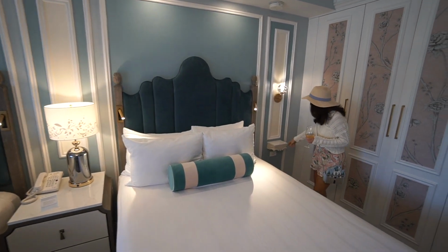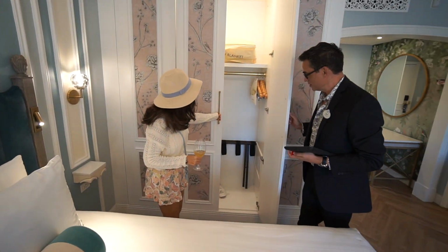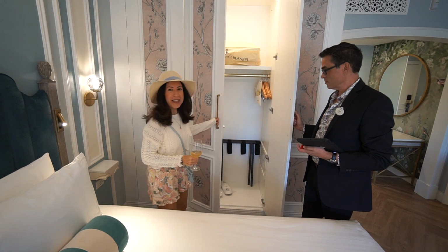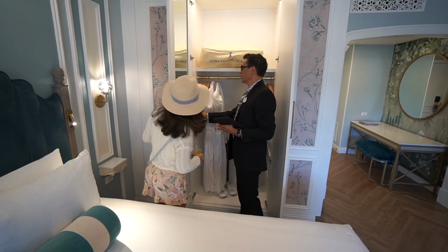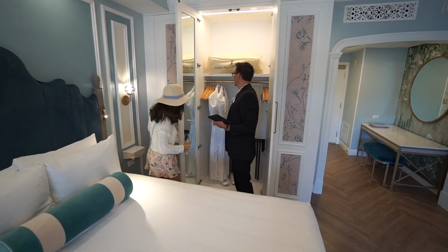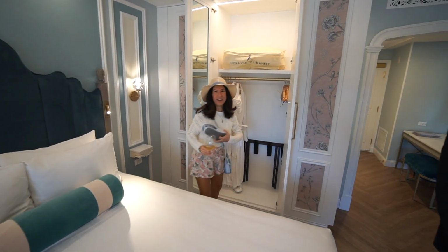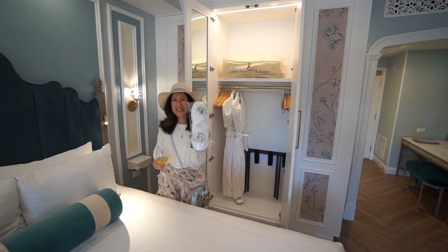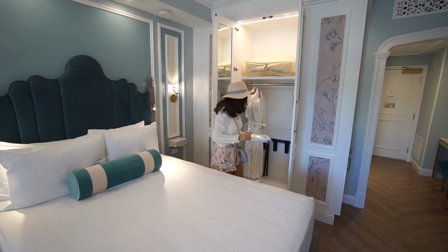Look at this closet. Look at the way they did it. I like the way they did that. Isn't this beautiful? It's like an armoire. It's crazy. They made it like an armoire. Look at this, gorgeous. I didn't know it has a mirror here. And then the robes. And of course, when you stay at the Grand Floridian, you always get your Grand Floridian slippers. Make you feel like a princess and a prince.